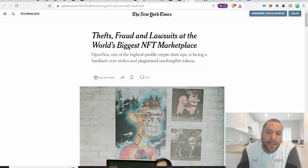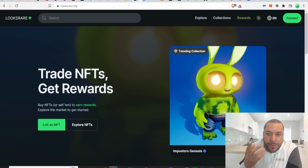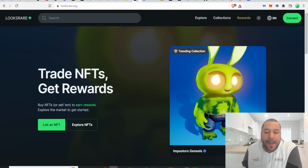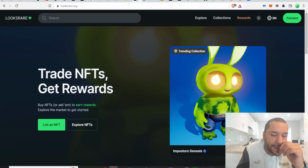It would be good to see LooksRare become more decentralized. I know you can stake on it. I don't know if that's classed as making it decentralized. Usually when you stake things, it's decentralized. But it would be good to see something like this happen in the future for NFT marketplaces.